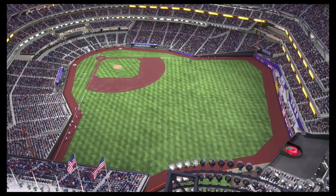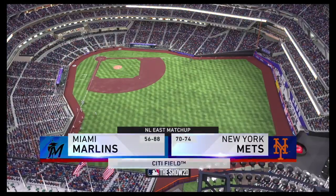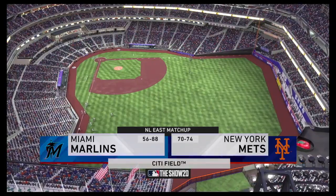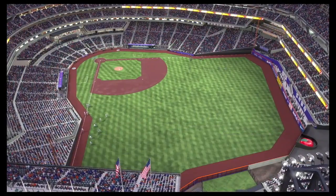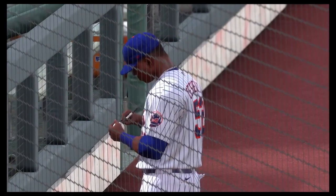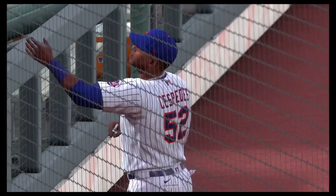We are under the lights this evening as we get you set for another edition of Baseball on The Show. Tonight, we've got a good matchup in store between the Miami Marlins and the New York Mets. It's Mets Baseball on The Show. Next.